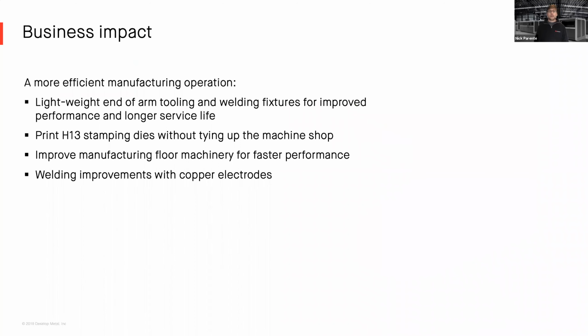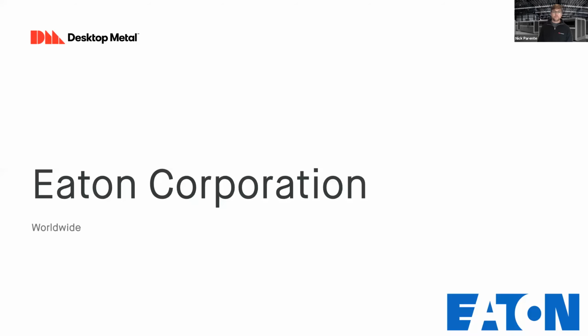So really, at the end of the day, what Metal 3D printing has done for Egar is turn their manufacturing operation around and make it far more efficient. That lightweighting of the tooling, the conformal cooling of the welding fixtures, those stamping dies, and really just being able to, on one side, make things lighter so their machinery can run quicker, or on the other side, produce things quicker or cheaper than they could in-house. So really big benefits for Egar there.